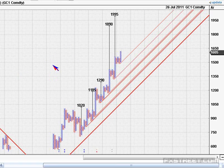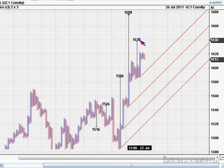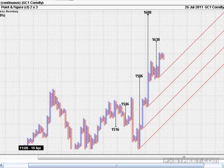So here's a 60-minute chart. Again, I've put on the trend lines. The targets are there automatically for me. 1586 has been achieved. Our next upside target is 1638. So I'm looking at a much shorter term picture now. The box size is only $2. I could change the box size down to $1 to give me a shorter term view.